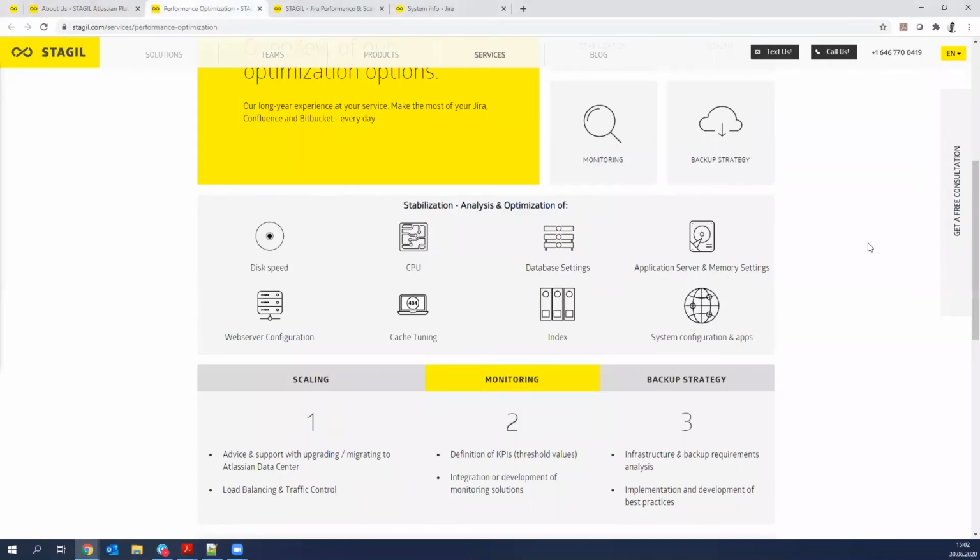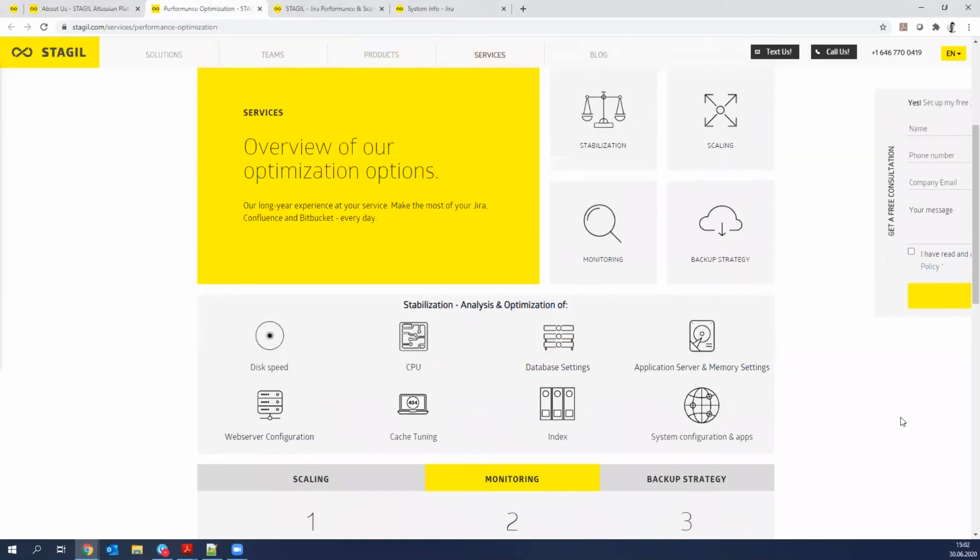Great. Today's topic is performance optimization. We'd like to learn about how to scale our Jira. Next to being a hosting partner for many of our customers, we also provide the service of stabilizing, scaling, monitoring, and working on backup strategies for you, so that you can cope with your growing teams and growing requirements. And as we all know, Jira that we all love and use is sometimes frustrating and hard in terms of performance. That's what we'd like to tackle today, and these services we are also providing.